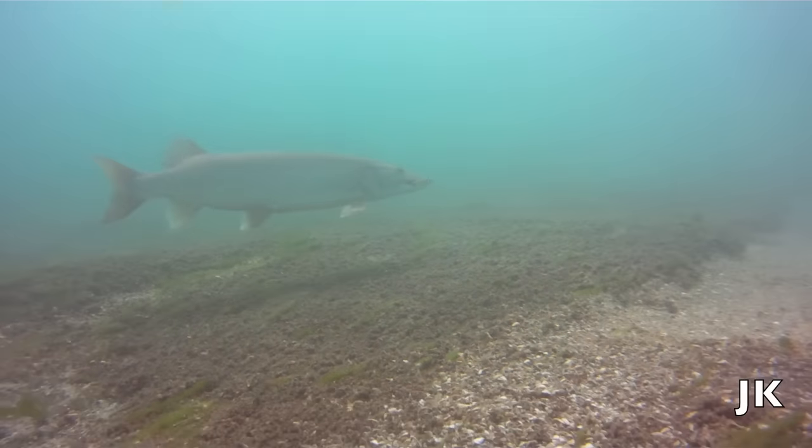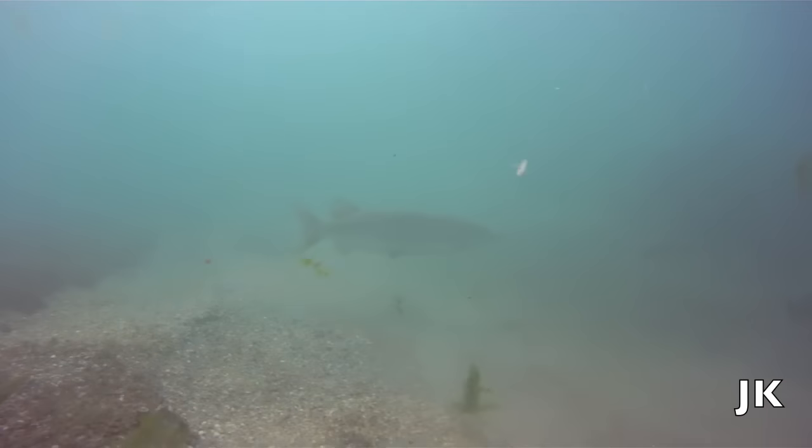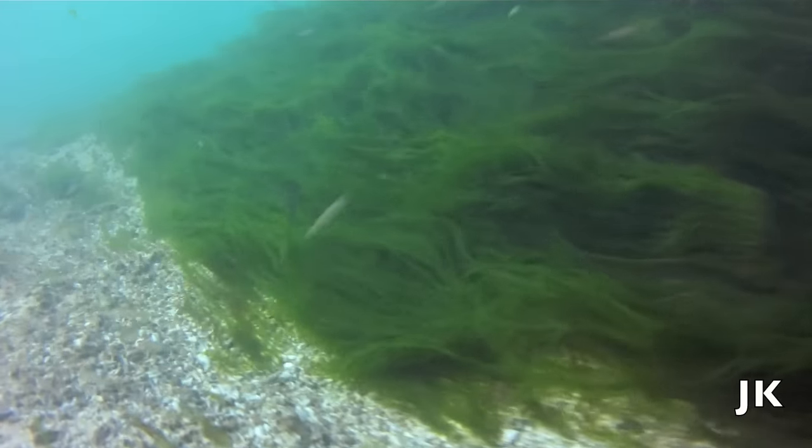This fish is a big one. This is probably one of the biggest fish, probably the top five fish I've seen in diving this river for 20 years. Look at the bass move out of its way. The thickness of this fish is amazing.